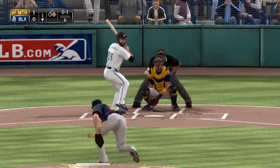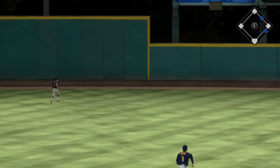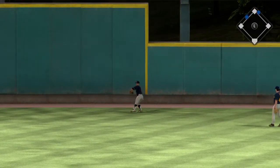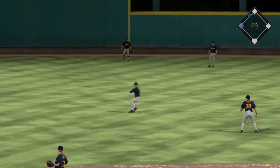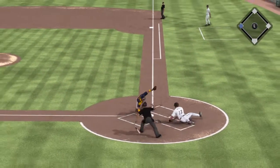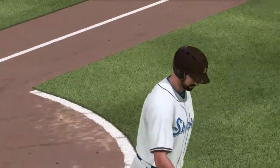Comes set, now the pitch. Oh, and he belts one high and deep to right center. And that'll get down out there for extra bases. Oh, and he misses the stop sign there as he heads for the plate. Is in time, and he's cut down at the plate as they team up to gun him down.